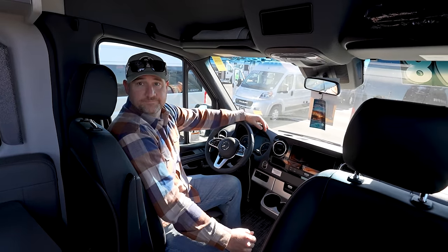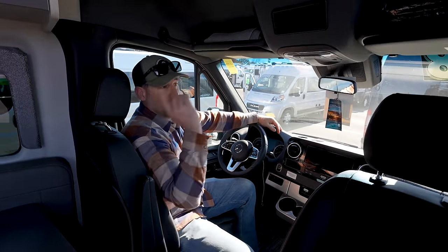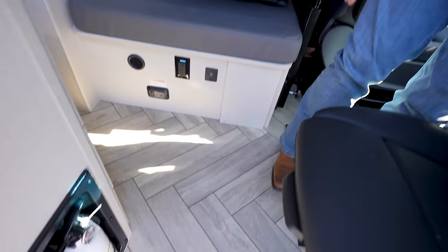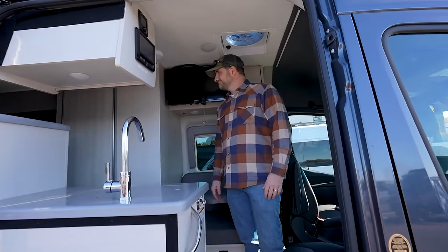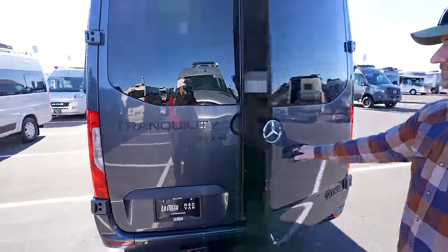Is this the longest you can go? Absolutely not. That's in the next row. The flooring's cool. I like the flooring. It's just vinyl, but... It's just vinyl. Actually, let's check out the garage in this one because it is a little bit different setup because the bed doesn't move.